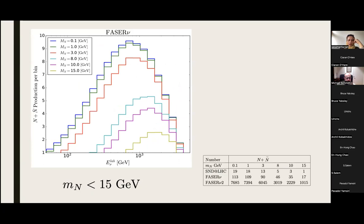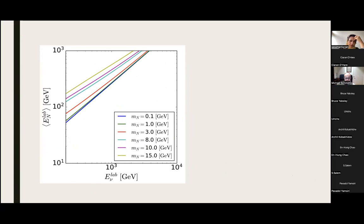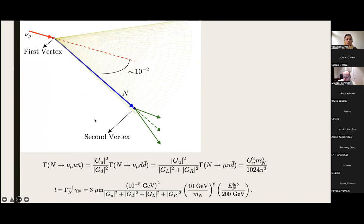Here you can see the spectrum of N and N-bar at FASERnu, and also numbers are given for SND2. Here we have shown the average energy of the right-handed neutrino produced by a neutrino of this energy at FASERnu. What is the signal? Well, a muon neutrino produces a right-handed neutrino. This vertex will look like just a simple neutral current interaction, but then this N is emitted very close to the forward direction with an angle of size 10^-2 or so, or even smaller.